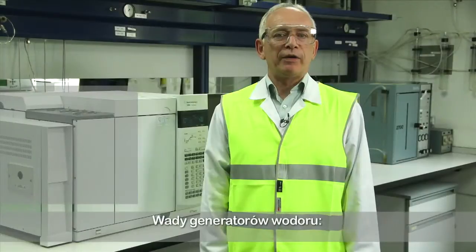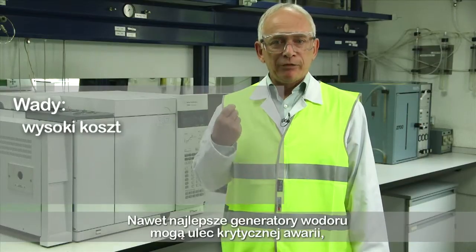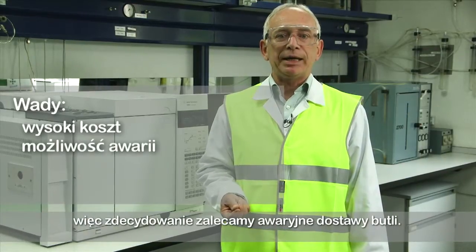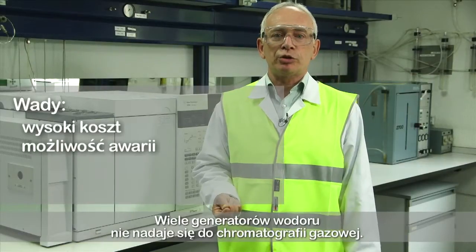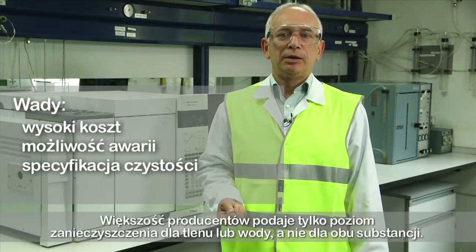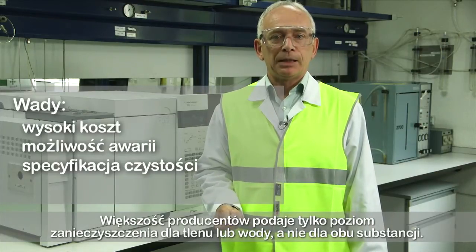The disadvantages of hydrogen generators are that they are usually much more expensive than hydrogen cylinder supply. Even the best hydrogen generators can fail catastrophically without any warning, so backup cylinder supply is strongly recommended. Many hydrogen generators are not suitable for gas chromatography. Before purchasing, the generator specifications must be checked carefully. Most manufacturers only give either the oxygen or water impurity levels, not both.